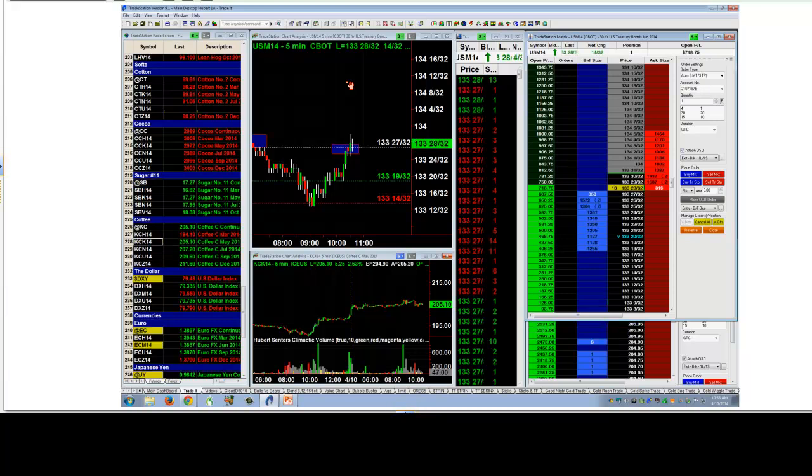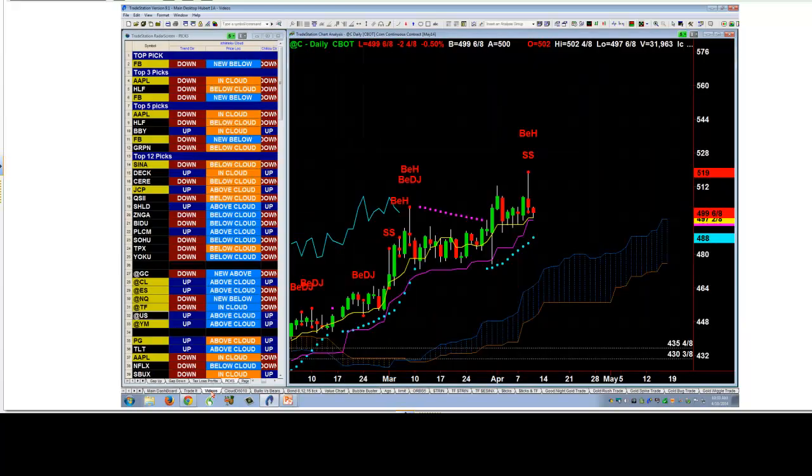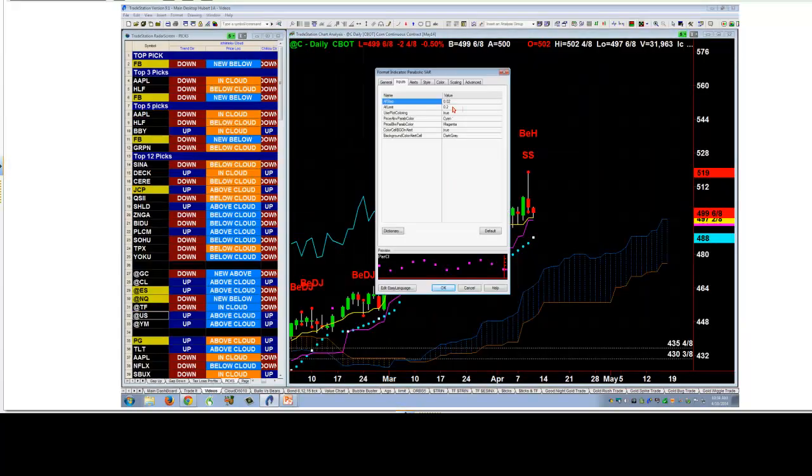What is your SAR setting? A parabolic SAR is, I think it's just a standard. Let me double check. It's 0.02 and 0.2.